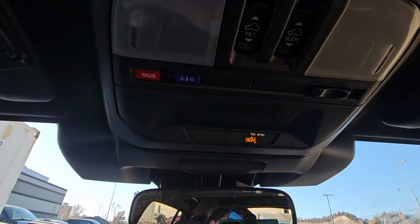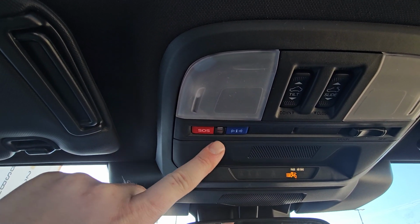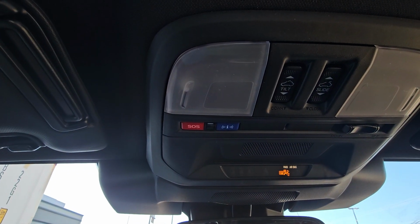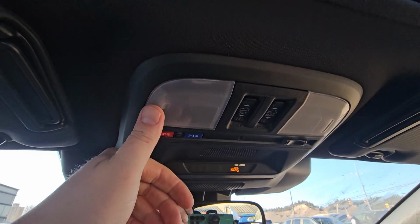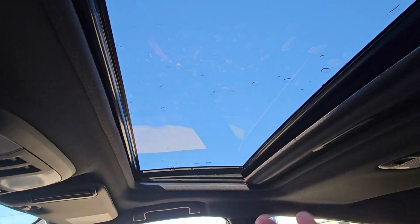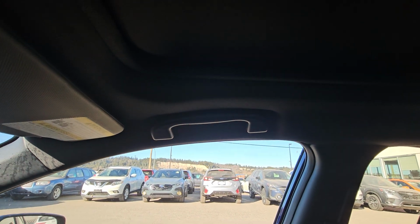Up top, we have SOS and concierge/roadside. You'll get a little green light here when the system's enabled. That's part of your 3-year trial to the My Subaru connected services you get with most new Subarus. Map lights, sunroof controls. It is tilt and slide. It is just regular size. Manual shade. Something that I really appreciate.